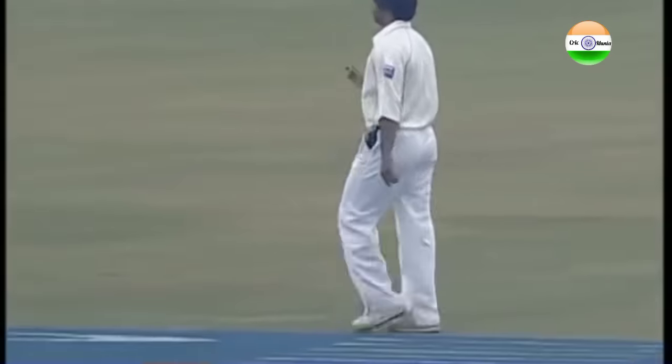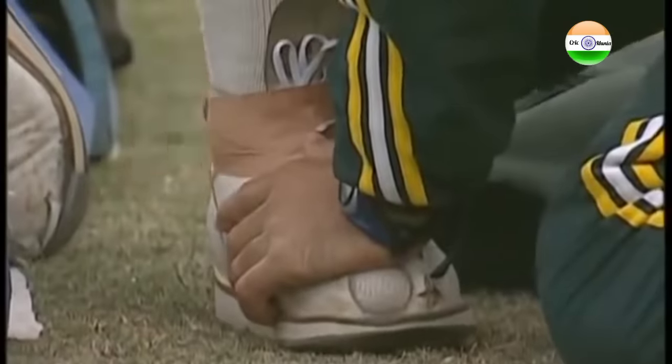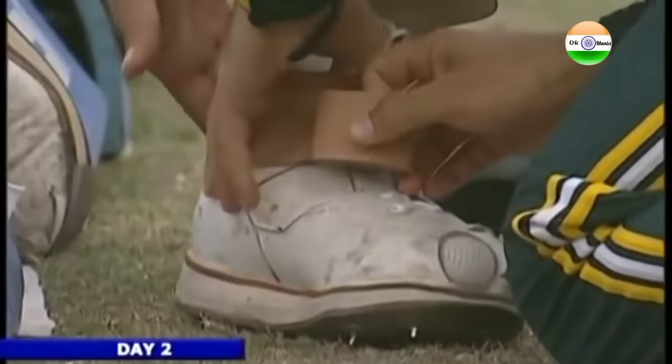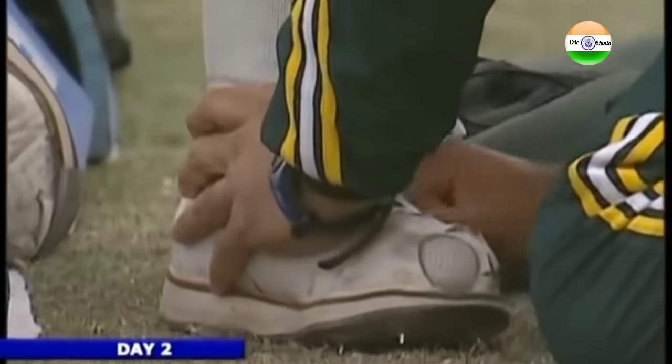Shoaib Akhtar, it's been a gingerly start. We haven't seen a free-flowing Shoaib Akhtar, and the reason could be this. Yesterday, his ankle area was heavily strapped. Feeling the pinch, the pain. He had problems with the landing zone as well.